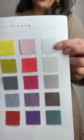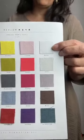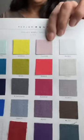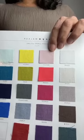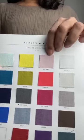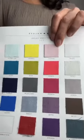So this one is called Cream. It really doesn't have any yellow in it. It's really just a white that's not completely stark. This color here is beautiful. It's called Daylily, and it is an antique rose that doesn't have a lot of gray in it. So it's a bit more crisp, it's a bit more icy, and it's definitely pale. So it's a pale pink.